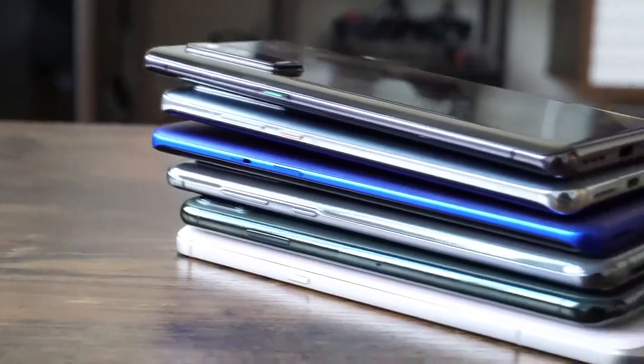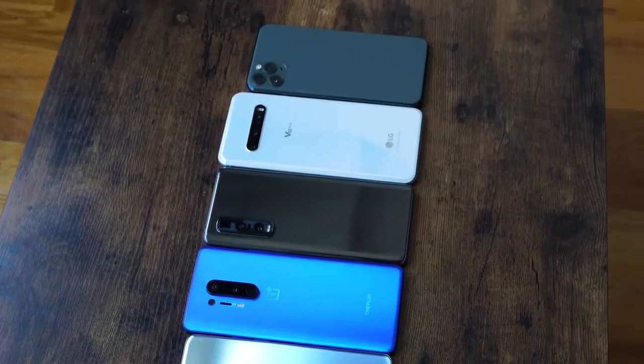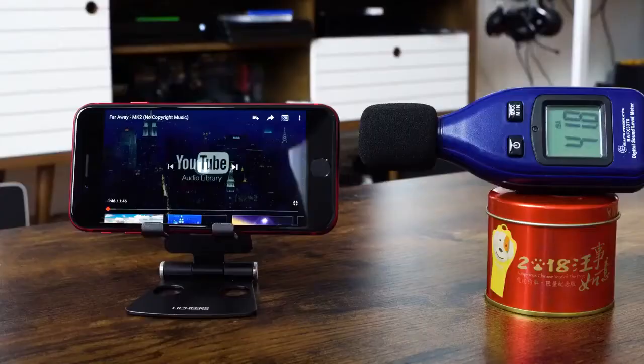But how loud is it? Because we always do a decibel test, right? So I'm going to compare it to some of the phones I compared last week. I'm talking about devices like the OnePlus 8, OnePlus 8 Pro, Galaxy S20 Ultra, the iPhone 11 Pro Max, its big brother, the Huawei P40 Pro, to see where the decibel sounds. Is it as loud as the other ones or is it lower? It sounded loud to me, but let's take some readings and check it out.